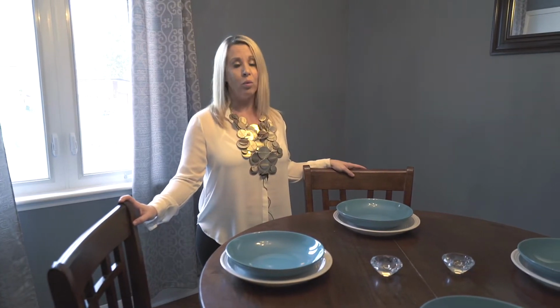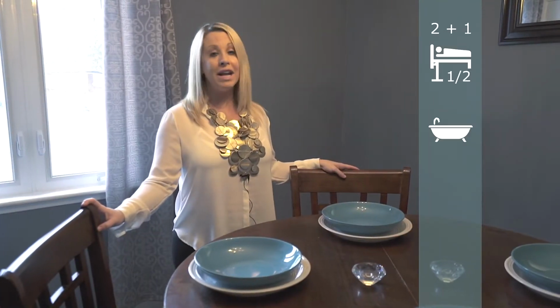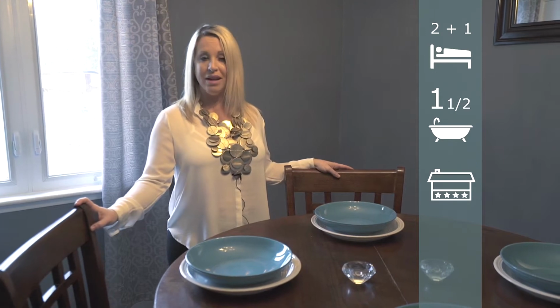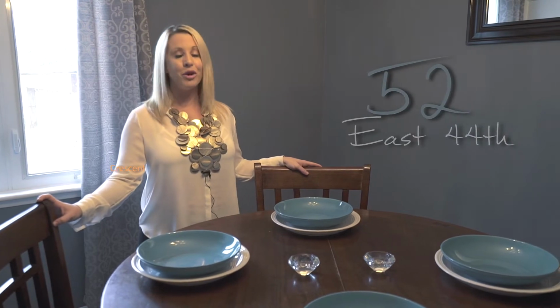Here we are in this sought after East Hamilton Mountain neighborhood of Sunninghill, where this adorable 1.5-story home is located close to parks and schools. Offering 2+1 bedrooms, 1.5 bathrooms and a fully finished basement, this is the perfect home for a first-time home buyer, investor looking for a great income potential property, or empty nester. So please join me on this video tour of 52 East 44th Street and let me know what you think.